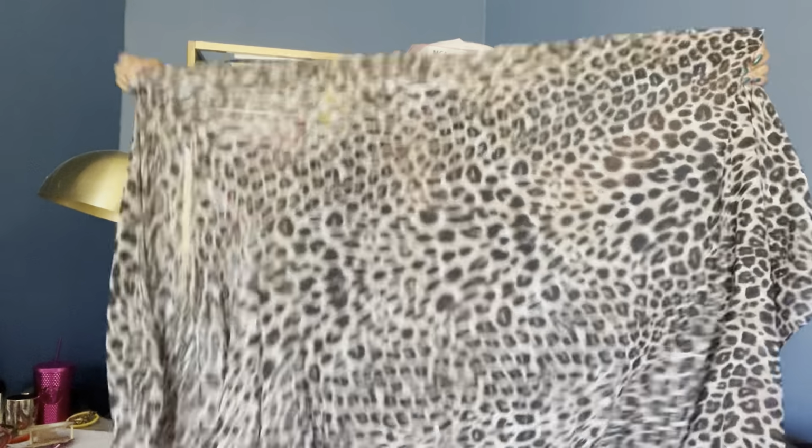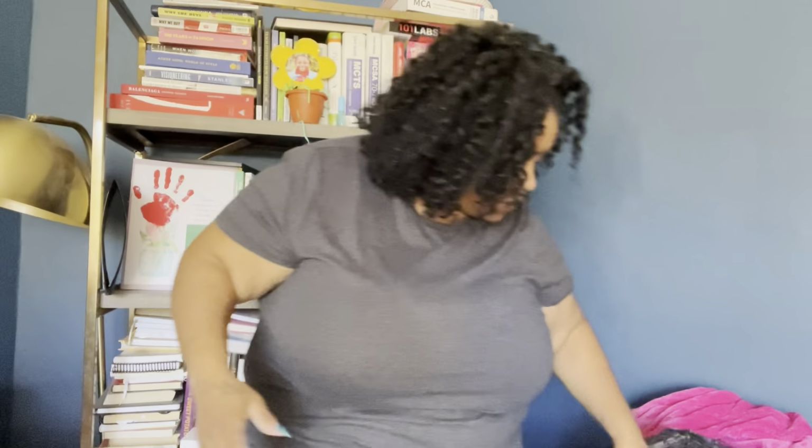Put you guys away so you can kind of see it. Oh well, you can't see it, but it's a sarong. And I will have some thigh meat out, but this is mine. If you want me to find you guys stuff like this, I always see them, but if I know that you want them, then I will definitely find you guys some.